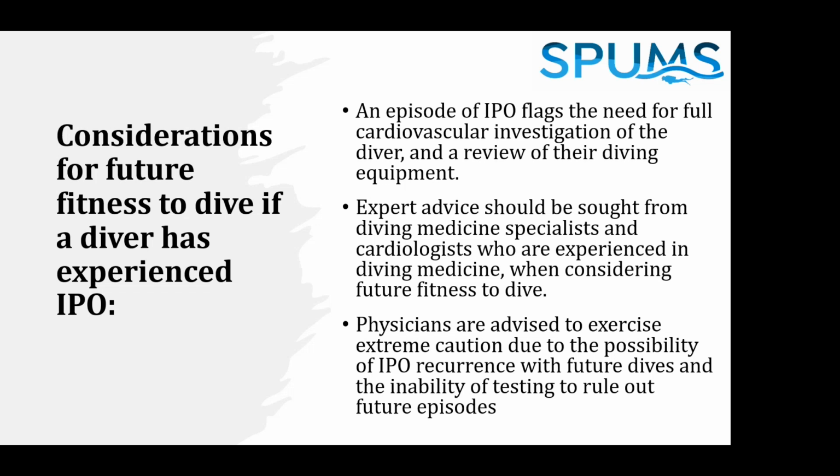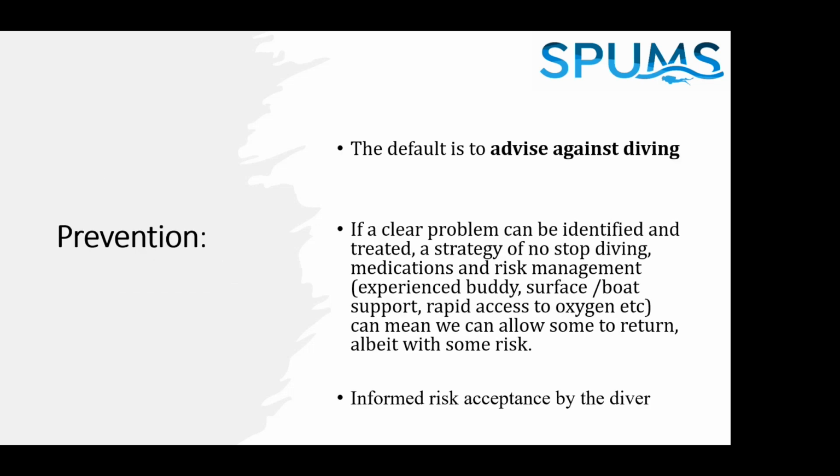I'm very wary about advising divers that they are safe to return to diving following an episode of immersion pulmonary edema. So the SPUMS position is to advise against diving unless there's a clear equipment cause that has caused it. And perhaps if that's the case and someone is keen on or is returning to diving despite your advice not to, perhaps let them know that they need to have a buddy that's aware of what's happened before, how to deal with it, and having oxygen immediately available on the surface should some symptoms return. And we only tell the diver what the risks are, and it's up to them to accept the risk if they choose to dive again.